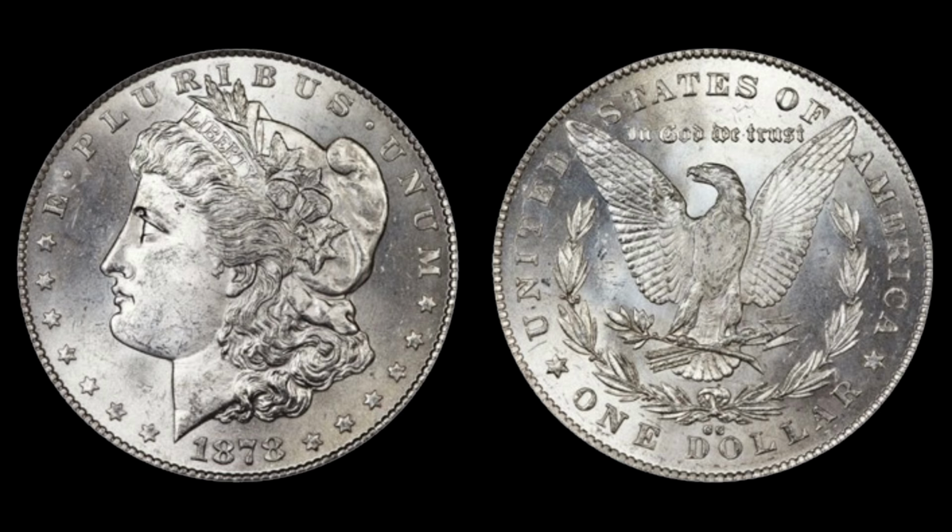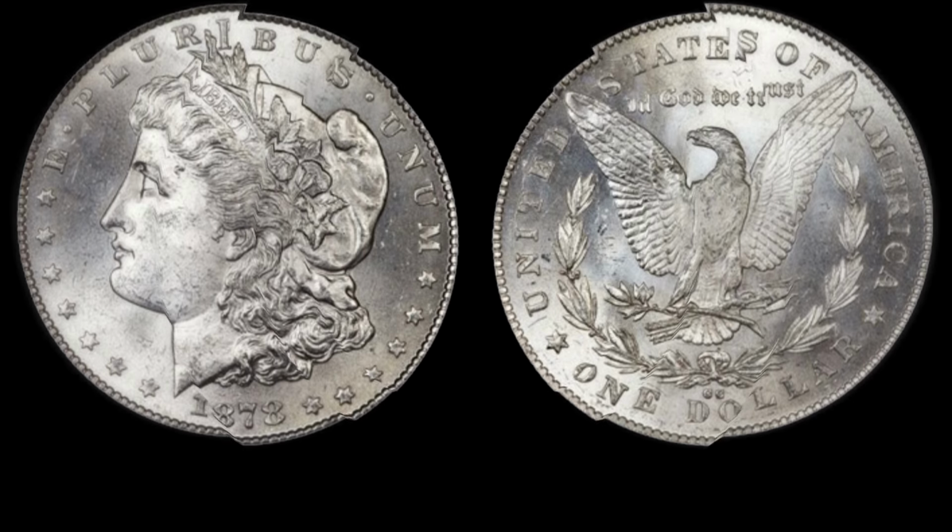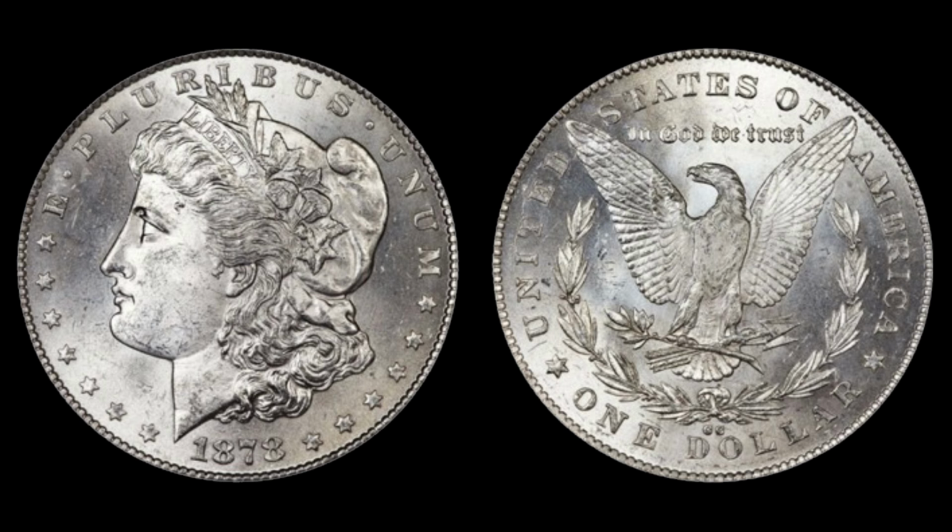If you've got a coin in pristine condition, you might be in for a pleasant surprise when it comes to its value, $10,000. Alright, let's cut to the chase. What's the current market value of the 1878 Morgan Silver Dollar? To get an accurate estimate, you can refer to reputable coin pricing guides, auction results, or even consult with coin experts. Factors like market demand and the coin's historical significance also play a role.